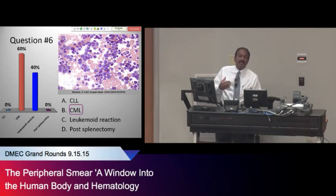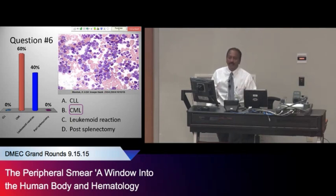In leukemoid reaction, it's a neutrophilic leukocytosis. Most of them are mature neutrophils that are out in the circulation, and that's the difference. But this is just a wonderful snapshot of what CML would look like.